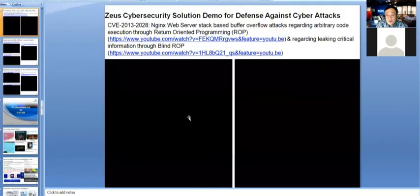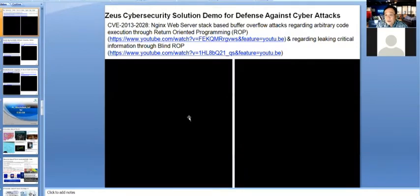Here is what we did, for example. The NGINX web server is a very important web server used in most of your digital infrastructure systems. There was a cyber attack incident reported, exploiting some vulnerabilities in the system software. So we use that information and provide a defense with and without Zeus, and we prove that within a very acceptable overhead, they effectively defend against these cybersecurity attacks.